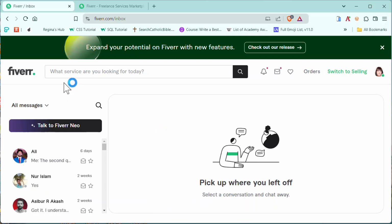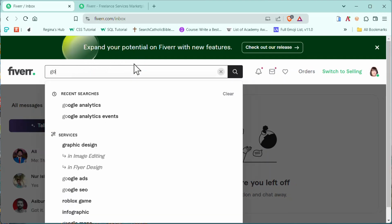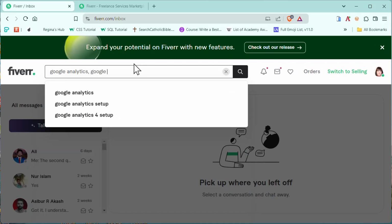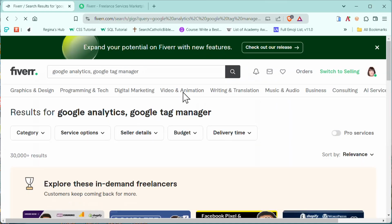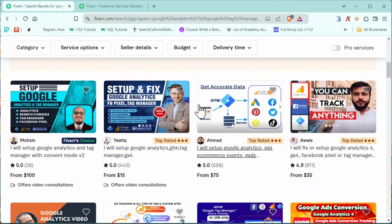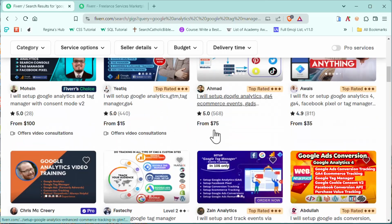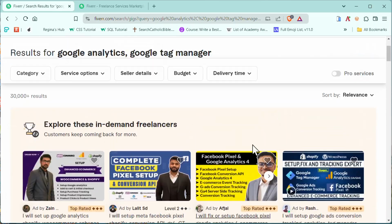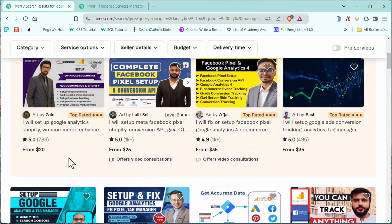So anyway, when you come to Fiverr, I specifically wanted somebody who knew how to use Google Analytics and then Google Tag Manager. Okay, and then you search. And then what Fiverr does is it brings up everyone who is involved that has these keywords under their profile. Okay, so what you will do is you will start looking through all of these people.